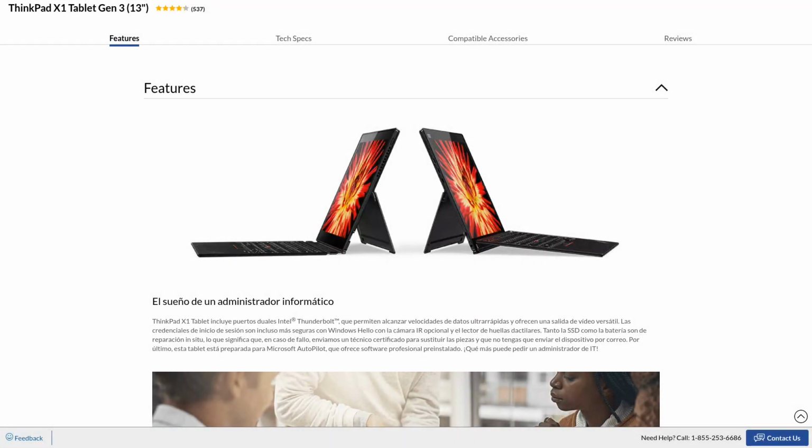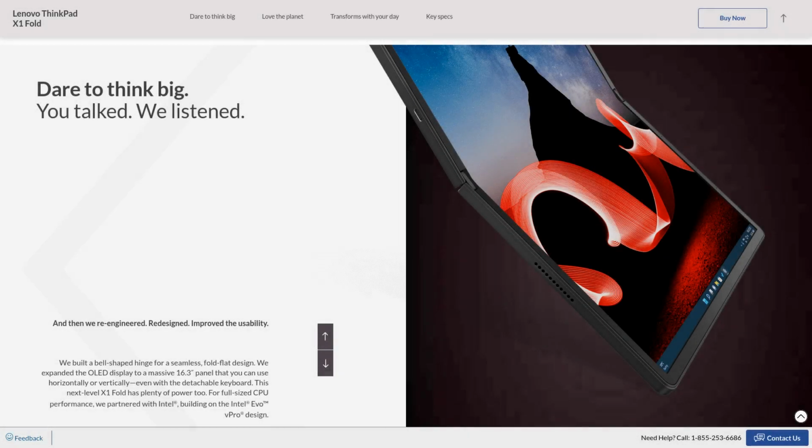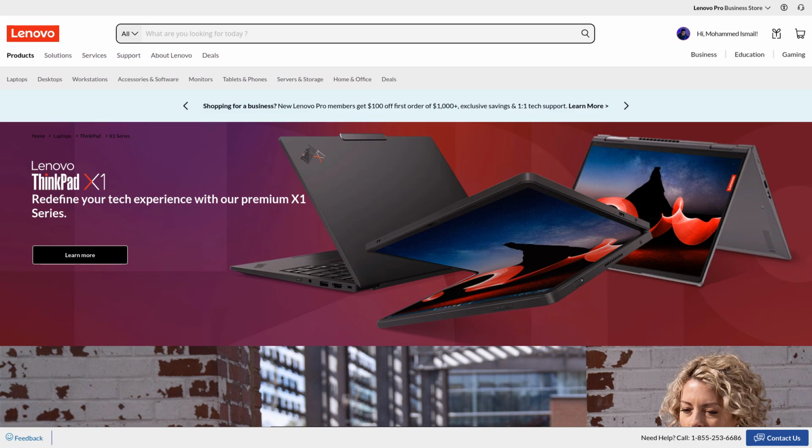Finally, there are the X1 Tablet and X1 Fold, which form 2 peculiar members of the X1 family. And now that we know a little about the X1 family, let's move on to the main part where we compare 2 machines from the X1 family, just a generation apart, and see how different they are.